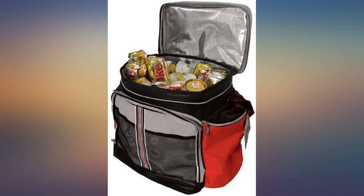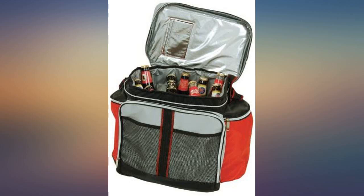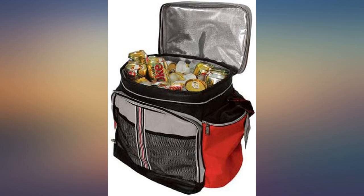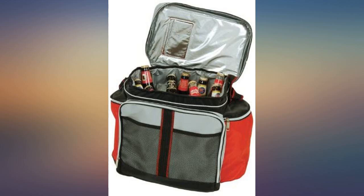We use this for everything, holds ice quite well for a soft side cooler, and it's rugged and has lots of pockets. This is one of the better coolers that I have owned, and I'm an avid beach person. Keeps the items cold and has plenty of zippered pockets for a multitude of personal items, and a few mesh pockets on the front and back. It's a great size for two people.